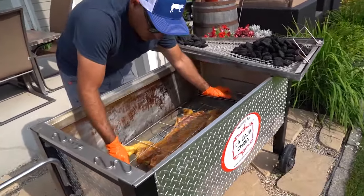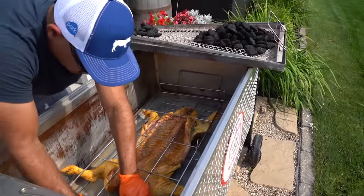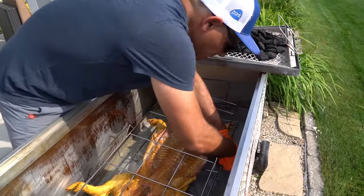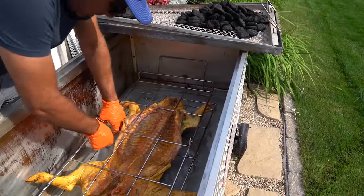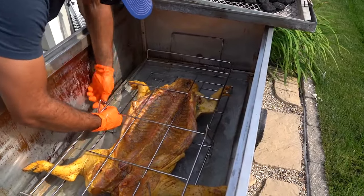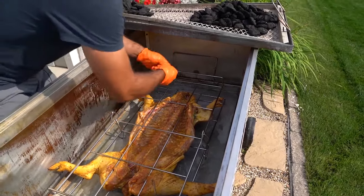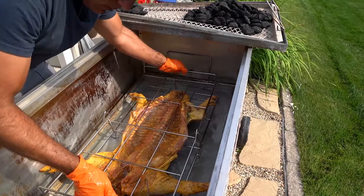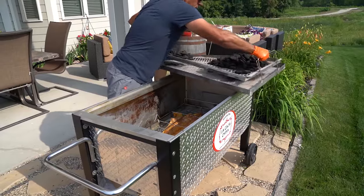I'm gonna close this. There's some hooks over here that we are going to do. It's gonna make it easier when we wanna flip it. There we go. And right here. Now, whenever we wanna flip it next time, it's gonna be ready to go. Now we're gonna put the lids on.